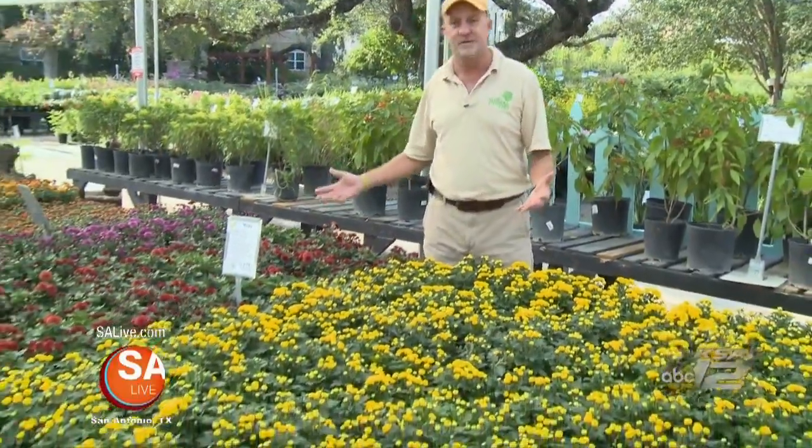Hey everybody, today we are back in the greenhouse of the Garden Center, and one of the things that I love most about getting out of the end of another hot South Texas summer and getting into fall is getting my first order of fall color. And one of the things that comes in earliest as far as the fall color goes are chrysanthemums.